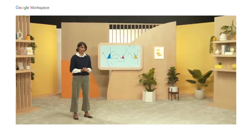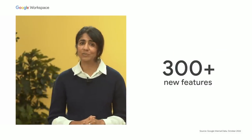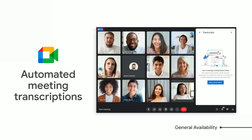There are thousands of engineers across Google working to deliver on the Workspace mission. Every year, we double the pace of innovation. This year alone, we delivered over 300 powerful new features to help teams get things done. But there's so much more to come. And today, I'm excited to announce new ways in which we're making Workspace even more powerful. Capabilities like adaptive framing give everyone in a crowded conference room a chance to be seen. We've also introduced auto transcriptions in Meet, not just in English, but soon in French, German, Portuguese, and Spanish.